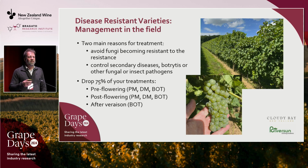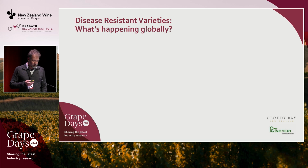So they're not an absolute silver bullet, but they're getting over the vast majority of the spraying requirements by eliminating needs to spray for powdery mildew and downy mildew, basically outside of flowering. So 75% less spraying, and we'll see later on vineyards under high pressure where there's been no sprays, and it's quite remarkable to see. So what's happening around the world?